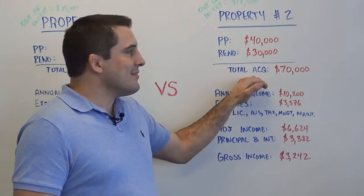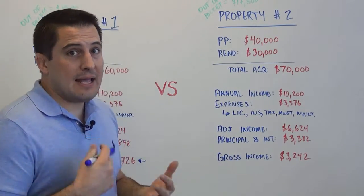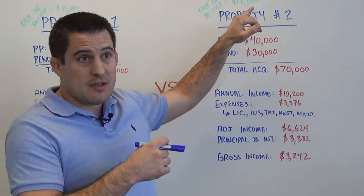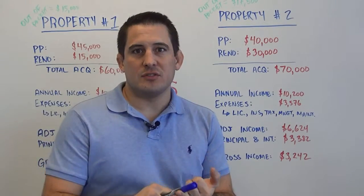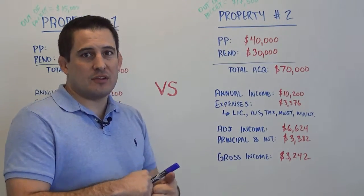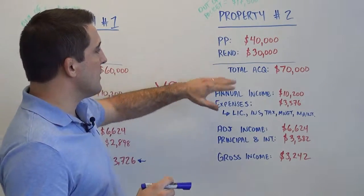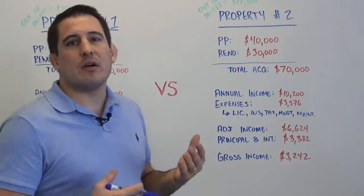Now, with this investment, the difference is about $10,000 more, and out of pocket, we're going to have $2,500 more. Okay, so for $2,500, you get a new roof, new windows, a heating system, new drain line, and an upgraded electrical system. Pretty good deal, you know? But what we have here is we got a $70,000 investment instead of a $60,000 investment. What's that look like on a cash flow basis?